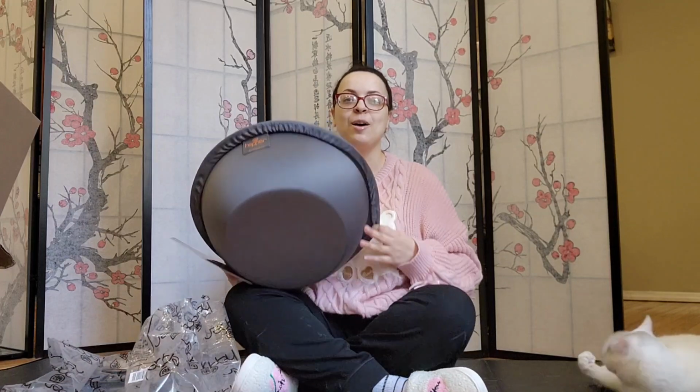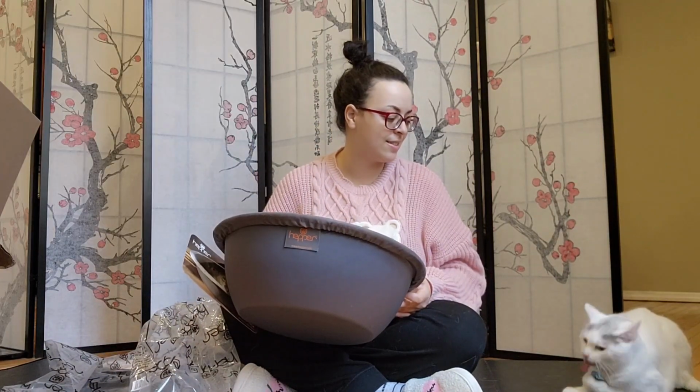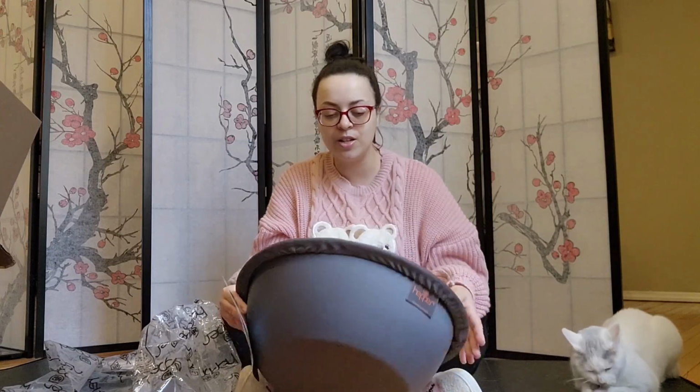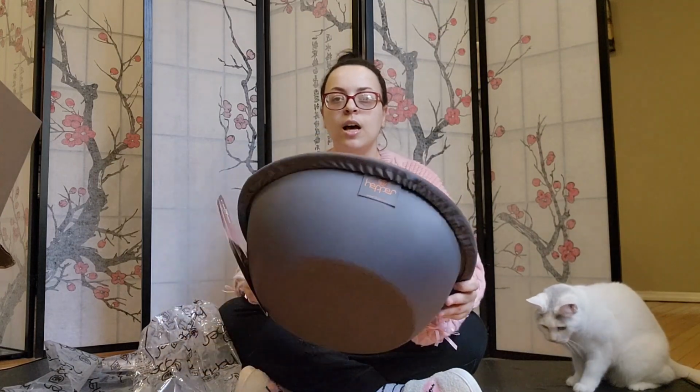I did read online that this specific product is great for cats up to 17 pounds. I think my cat is definitely under 17 pounds. I think this is perfect for her. And the reason I'm noting that this bed is very light is because it's easy to move around. So if you're redecorating or rearranging furniture, I think this is fantastic. So yes, very light, very smooth. I really like the sheen color of the gray.